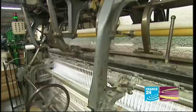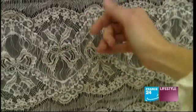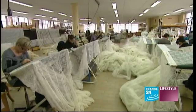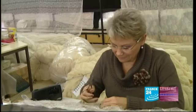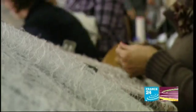After the machines have finished their work, the seamstresses take over. This room is being visited and checked over. We look for any flaws. Flaws are then marked and mended by hand. We can tell that the material is semi-handcrafted. The mechanics are sophisticated in themselves, but the handcrafting cannot be replaced.